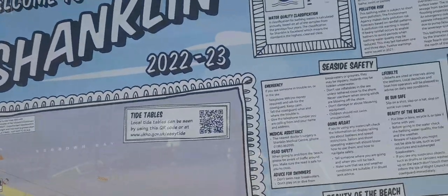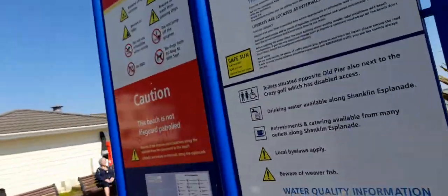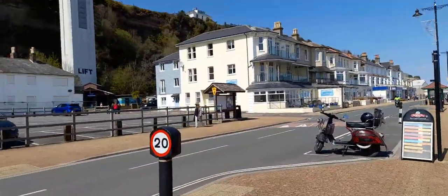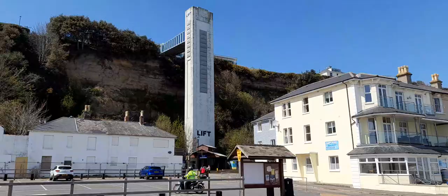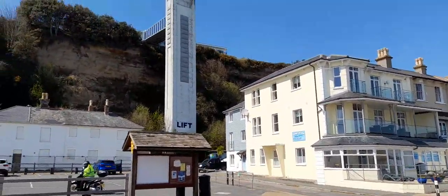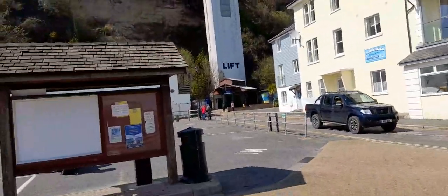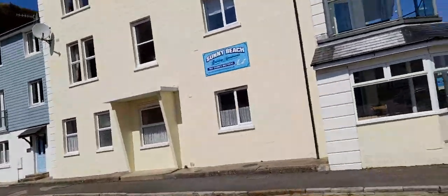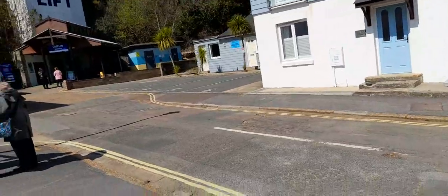So this is the Esplanade. It tells you the water quality and beach information. But yes, lovely designs. There's a chairlift. And yes, I would love to come back here to Shanklin and also do the chairlift next time. I'll just go and see what the prices are. That's Sunny Beach Holiday Apartments. You can ring that number. And some toilets there, private parking as well.